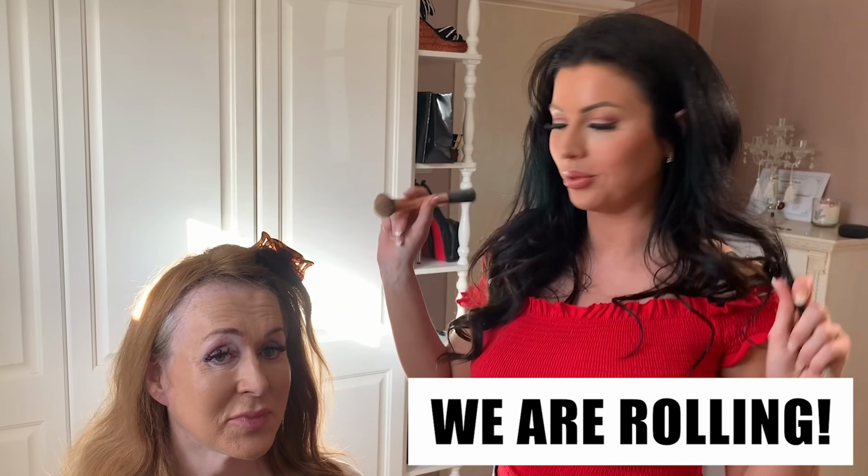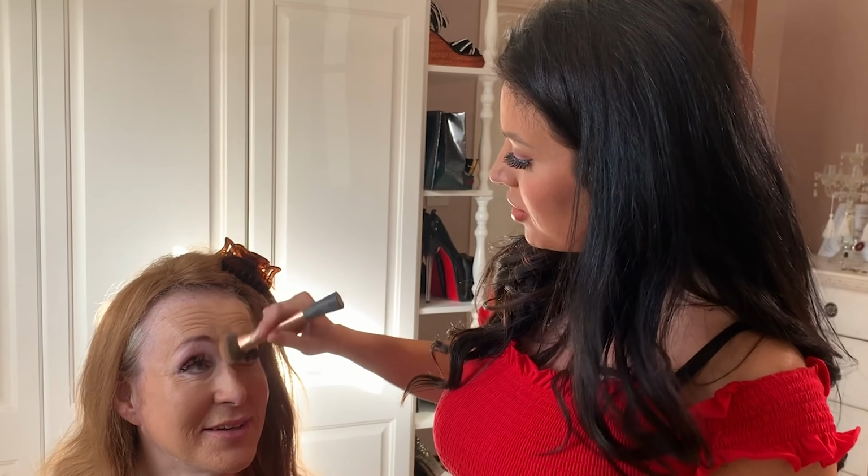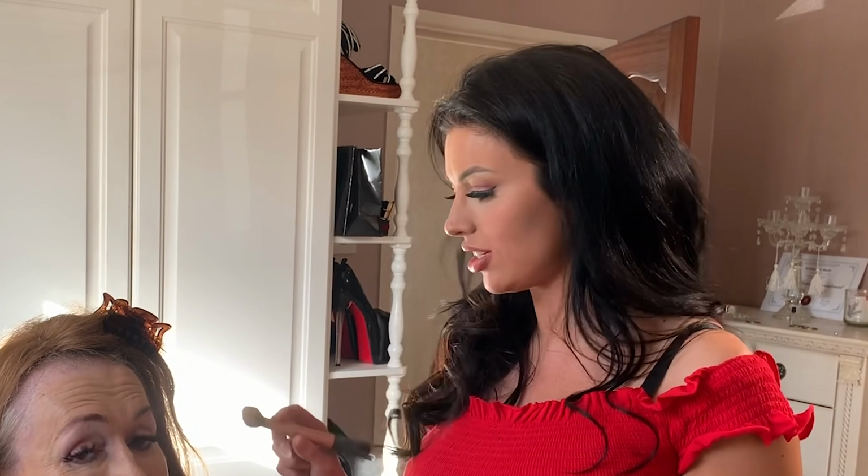Rolling. We are rolling. So Laura's doing my makeup first, and dancing. I'm a dancer makeup artist. I don't charge extra for the dancing. Dancing included, always included.